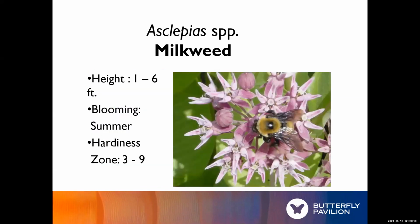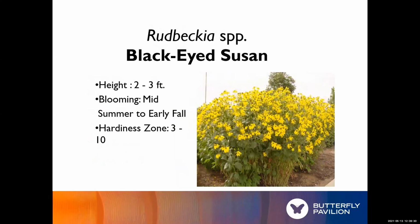And then there will be some on this list that are host plants. Milkweed is definitely a nice summer blooming flower that is a good host plant, as well as a good nectar plant. So we'll find them in lots of gardens like this. They're a little bit smaller than lilac, so they'll be good variety when paired with it. Black-eyed Susan is a really good one. These bloom midsummer to early fall, so they're a good later-of-the-year one.